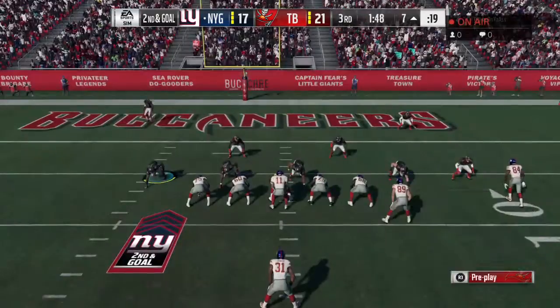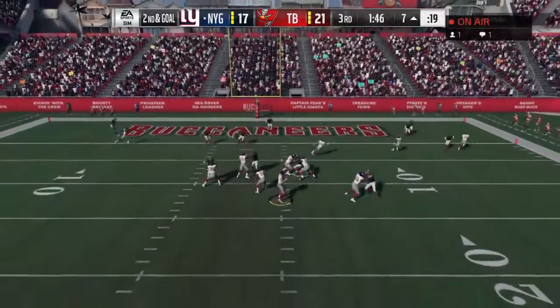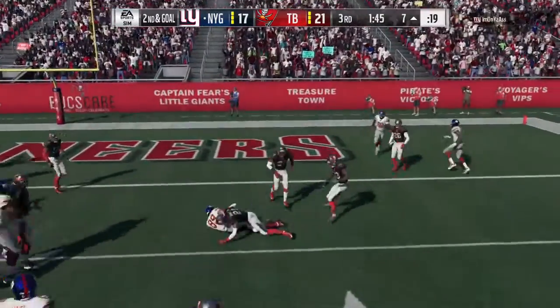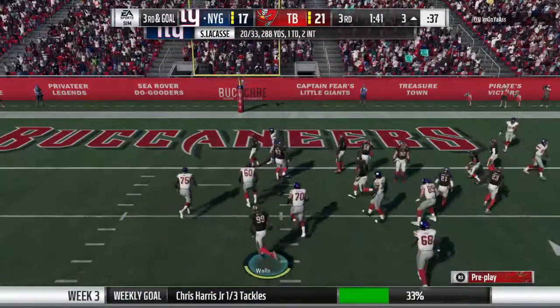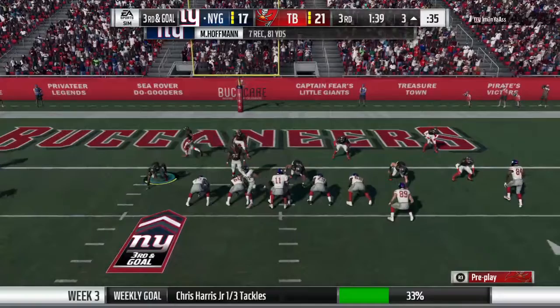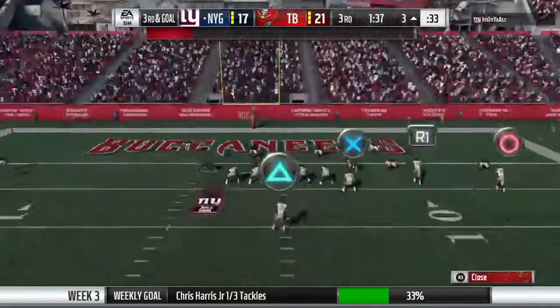All right, here we go. They'll drop to throw. This is caught. And he'll be brought down here at the 3-yard line. That time the completion goes for 4 yards, and we're set up with a 3rd and goal.